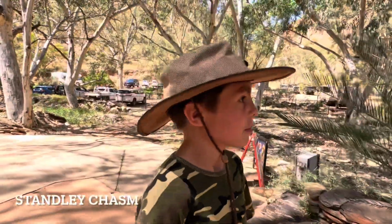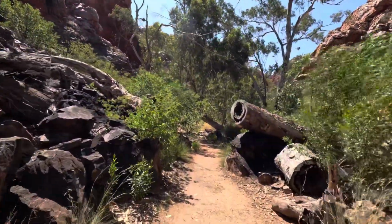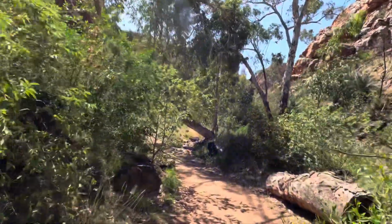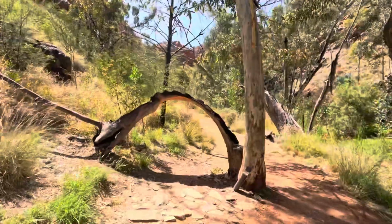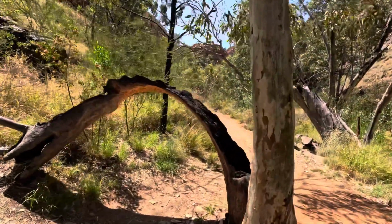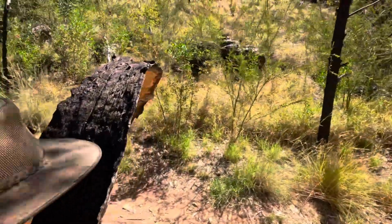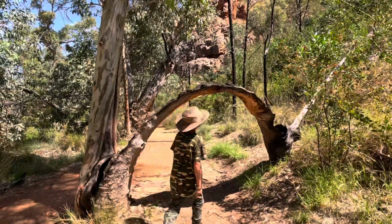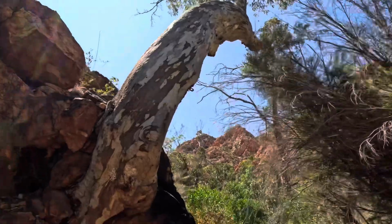Where's Stanley Chesson? Happened here. Lightning strike. That's pretty amazing, isn't it? That would be a nice boomerang, darling. Yeah. Look at that, darling. Not a single handful of soil.